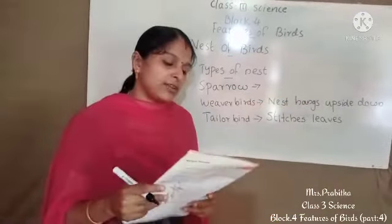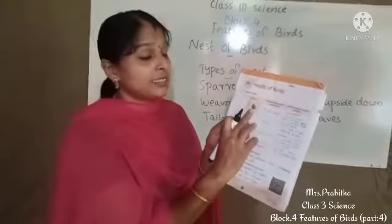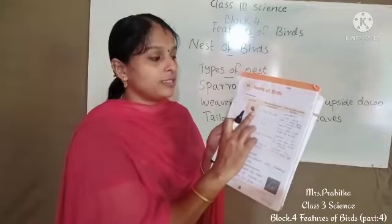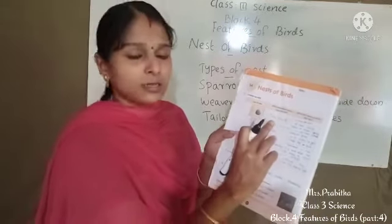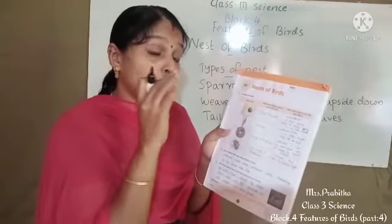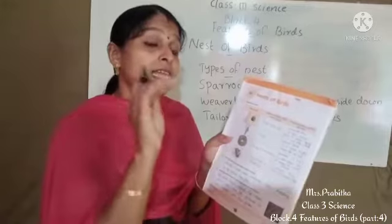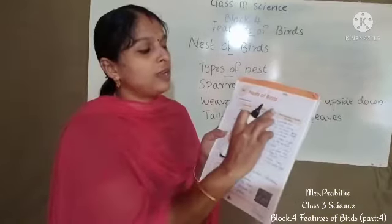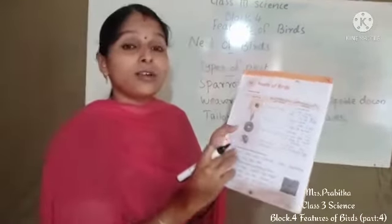So first picture, everybody look at the first picture. Which bird's nest is this, children? Yes, it is the nest of the woodpecker. What materials are used to make this nest? We know the woodpecker has a chisel shaped beak. We studied very sharp beak, so it can easily make a hole in the tree trunk, isn't it? So which is the material? What materials are used by the birds to build this kind of nest?